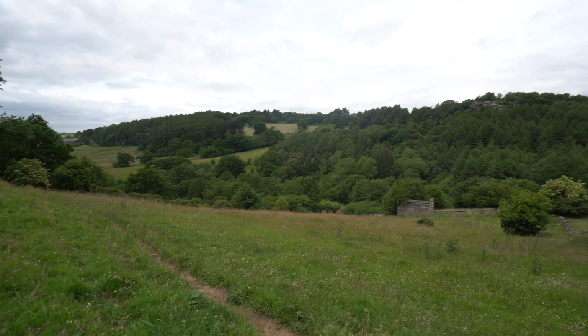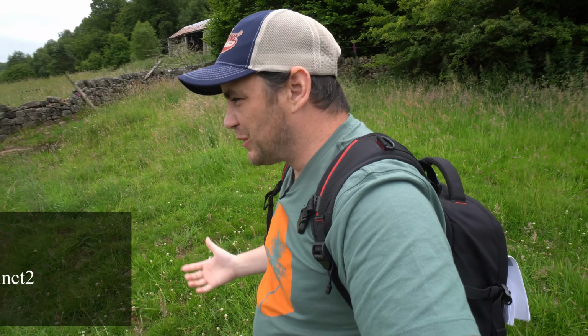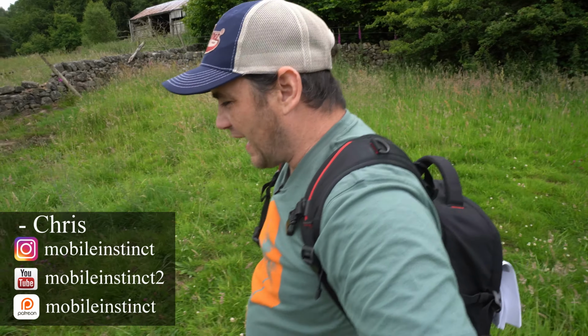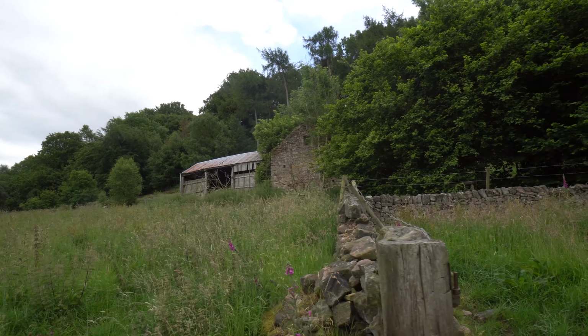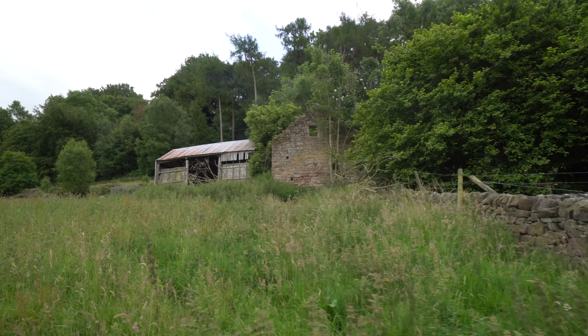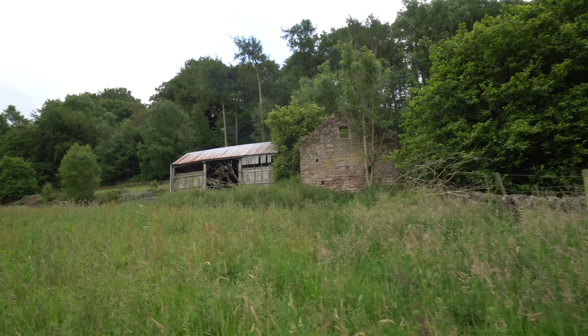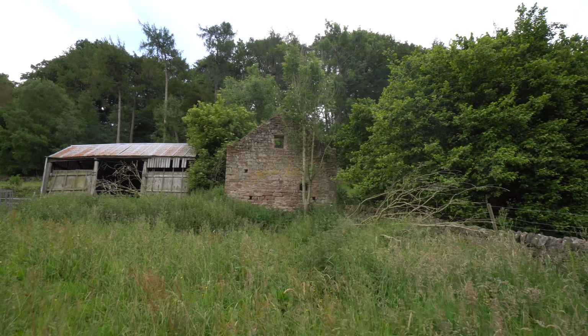So I'm in Derbyshire, England, and I knew as soon as I decided I was going to England that I had to do the filming locations for The Princess Bride. I'm 90% sure that that stone structure right there is Buttercup's farm, her house.